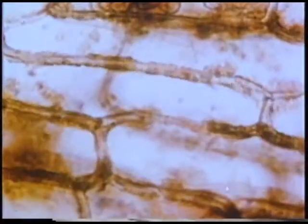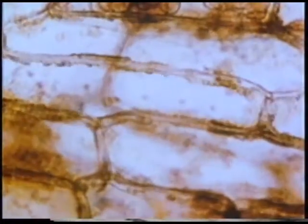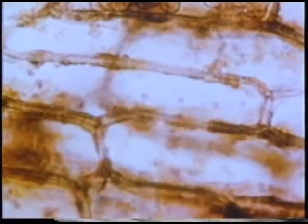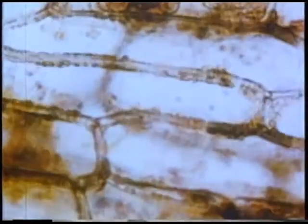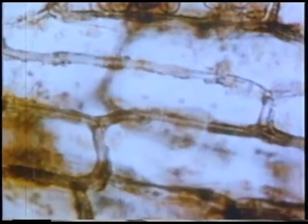I removed the color filters and added a very low level of long wavelength ultraviolet or blacklight to the ordinary incandescent microscope light source to come as close as possible, in a crude way, to the full natural spectrum of sunlight. And you see just about all of the chloroplasts resuming their normal streaming pattern.